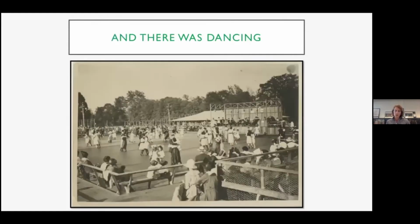And then I have one last slide, and this is dancing on Labor Day at Colt Park in 1921. This was the last event on the Labor Day activities schedule. It's the way they closed out the holiday and closed out the season. It was dancing for all in the afternoon. That's the caption on the reverse of this photograph. The dance pavilion at Colt Park was extraordinarily popular. There was dancing all summer long, every evening except Sundays and Mondays.